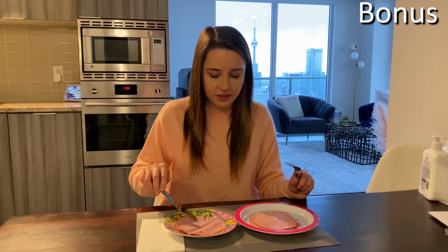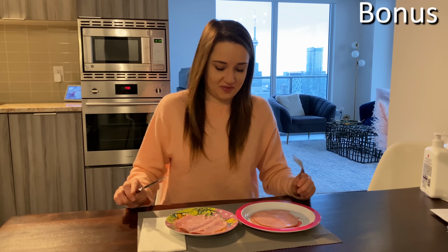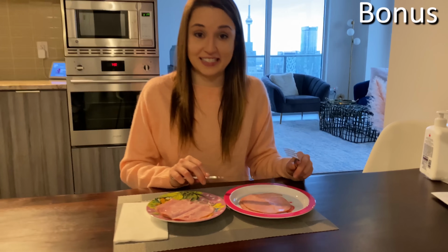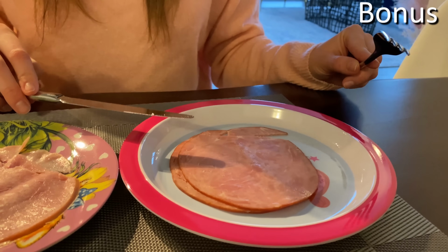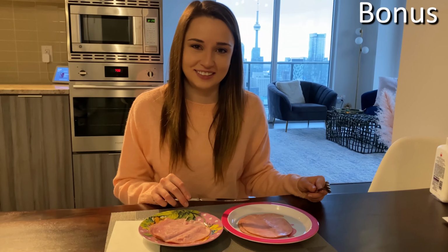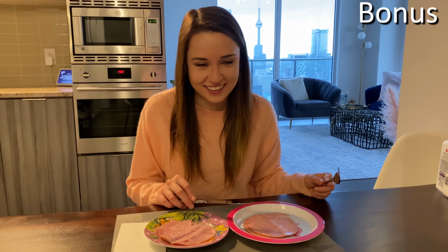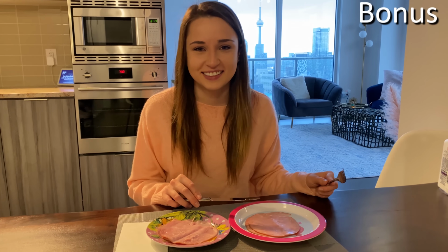This one is extremely salty and very just slimy. This one actually tastes like meat. It's not salty. It's got a good flavor to it as well. Guess which one the Kirkland is? This one. Yeah. It's very yummy.